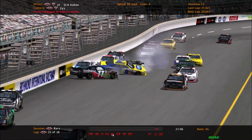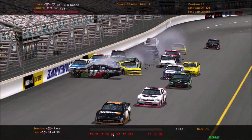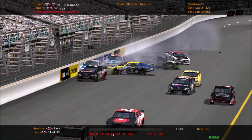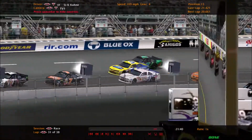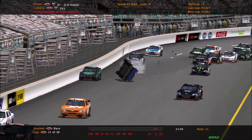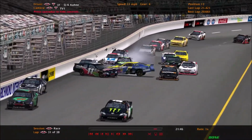Oh, Kevin Band nowhere to go. Timothy Heath, a hard hit. Jay Barker had to stop. Jefferson, look at all the positions he gains. That could be very, very beneficial. Hard to the wall, and that's going to set up a late race restart. Jonathan Rains able to avoid it. That could help him make the chase.